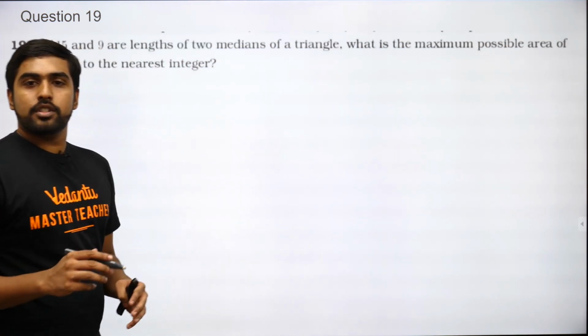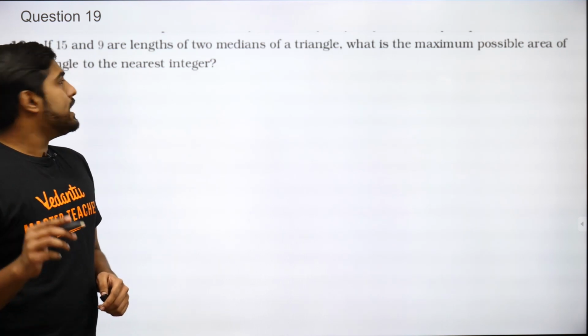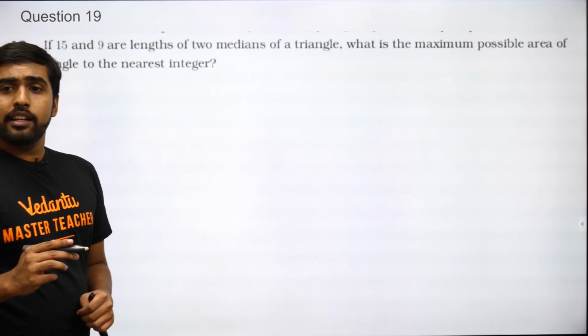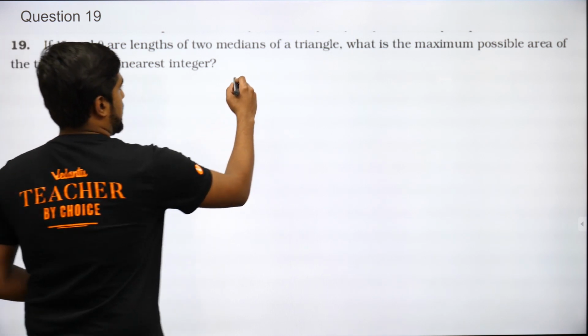Alright guys, so next question, this is question number 19. So what does it state? It states that 15 and 9 are the lengths of two medians of a triangle, and we have to find the maximum possible area of that triangle. So let's draw a triangle.